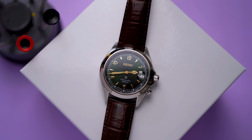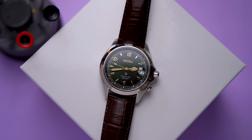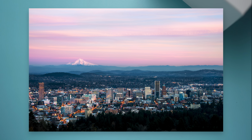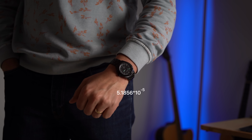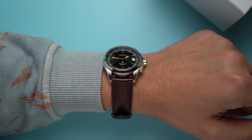These are called Alpinist watches, mountaineering timepieces. Not really, but that's the vibe, I guess. And the closest major mountain to me is the active volcano Mount Hood. It's 11,249 feet tall, which you know means that my wrist circumference is 5.1856 times 10 to the negative 5th Mount Hoods. For you indoor types, that's 7 inches. My wrist is 7 inches around.